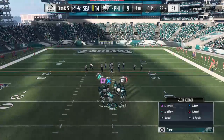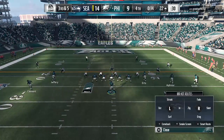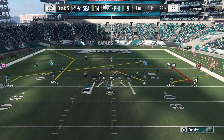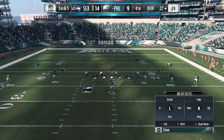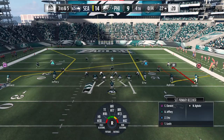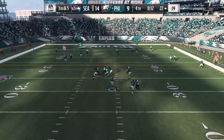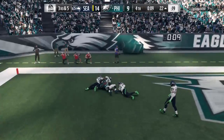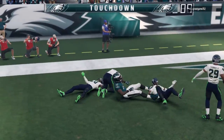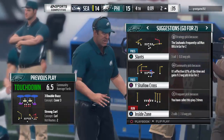The Eagles on 3rd down, 0 for 3 to this point. They could use a conversion. This will be 3rd and 5. He'll look to throw. And he's got it. It's caught for a touchdown. And they have taken the lead here in the final seconds.